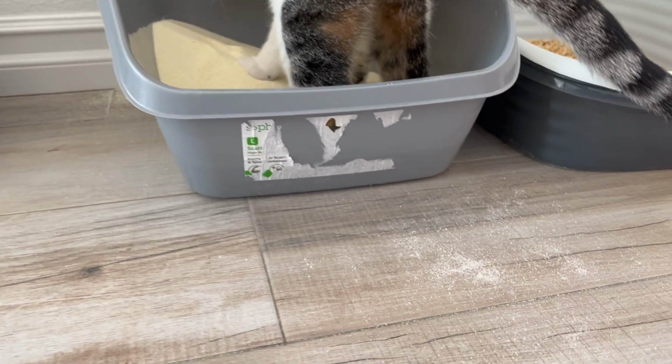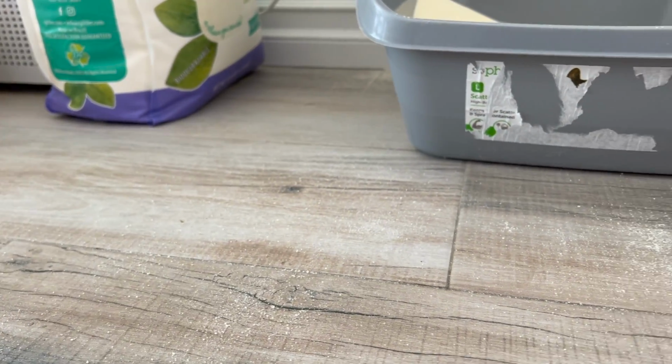The first major con is tracking. And I already expected tracking with the fine grain or original, whatever you want to call it. It was so terrible and disgusting. Yeah, I said it. It was disgusting because it's essentially sand. This litter is so fine, so sandy. It tracks everywhere. I'm not even joking. Within one use, you're going to find it all over your house.